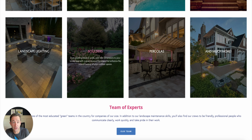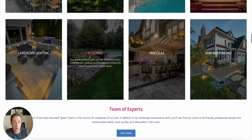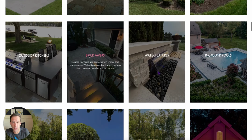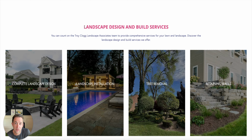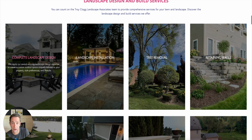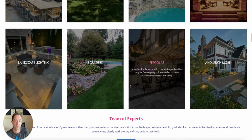The only thing here is it could be, and much more. Look at that. It could be a little overwhelming to look at this entire grid. Again, there's probably different ways of breaking this down, but at the same time, if somebody's landing on this page because they're doing a full, new landscape design and build, it's like, wow, well, what do you need? What do you think you need? I want to communicate that we do it all, and this does a decent job with that.